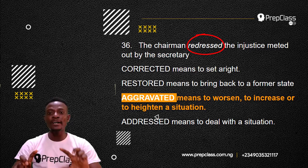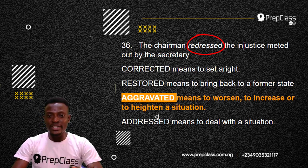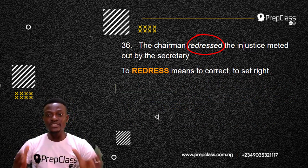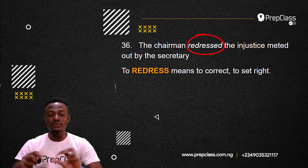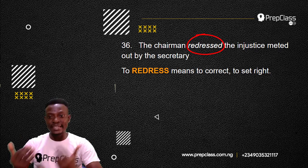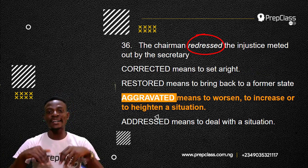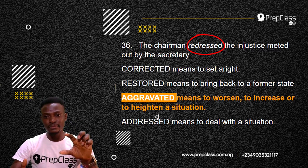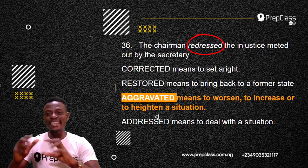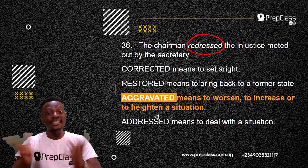Now, the chairman redressed the injustice meted out by the secretary. Now, the word redressed means to correct, to set right. The injustice meted out by the secretary was not right. So, the chairman redressed it. The chairman corrected it. So, if you do not redress, you aggravate. To aggravate means to worsen, to increase. So the chairman aggravated the injustice meted out by the secretary. He worsened it. He did not correct it.